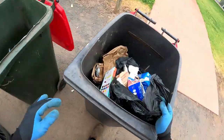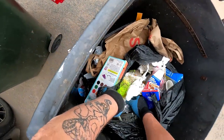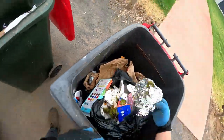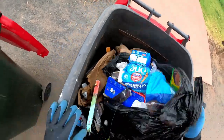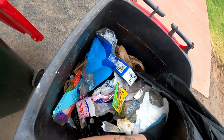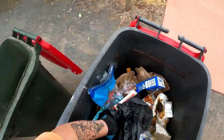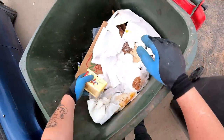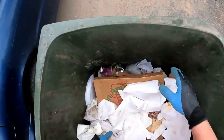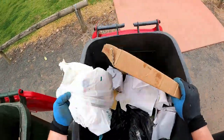Didn't get much then if he went through it. I know he doesn't open the bags like I do. Get as much as I possibly can. Squeeze the money out of the bin. I'm doing all right, even though he's left some behind. Not doing too bad, really.